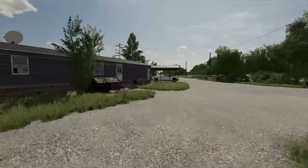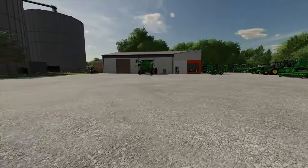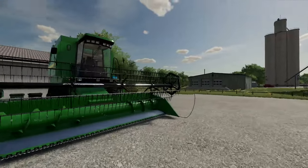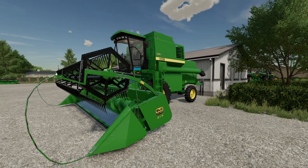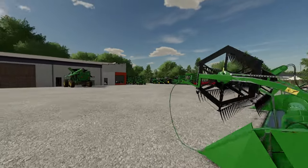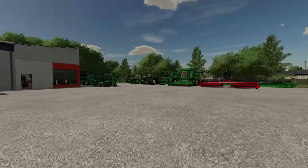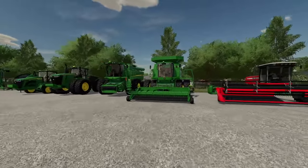Which reminds me, I've got to give Mark a call, see if he can give me a ride down to the dealership. Alright. Mark just dropped us off. And here she is. That ratty old 1175 that's been sitting here that nobody wants. It's my problem now. And while we're here, looks like they've done a dealer swap for a lot of equipment here. Go check out what they got going on here.